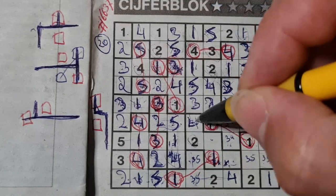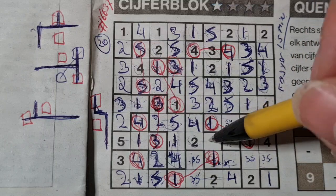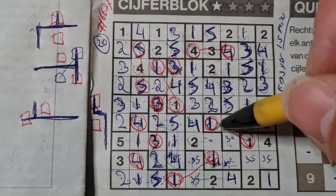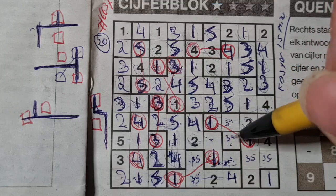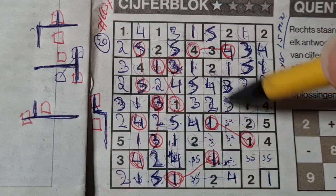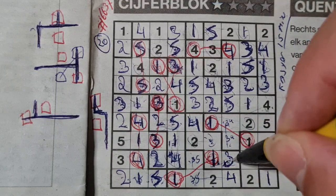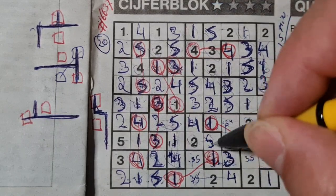Yes, definitely a 4. 2 numbers left in this W-shaped area for numbers 3 and 5. I cannot place the 3 there because we have a double 3 there. If I place the 3 here, I cannot fill any 3 in one of those 2 boxes. So the 3 is supposed to be here, and the 5 goes there.